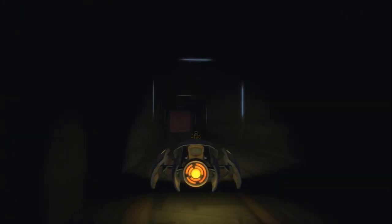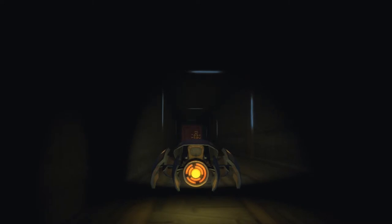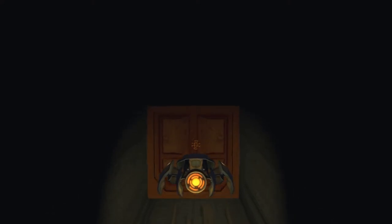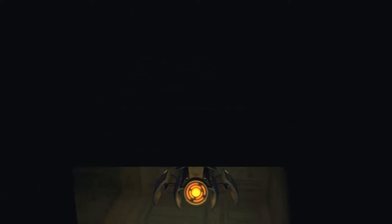Give me one second. I feel like the drone keeps falling. Because normally, let's see, space moves up, alt moves down, or right trigger on gamepad. Do I have the right trigger depressed or something? Yeah, I think I did, in fact, because now the drone isn't doing that. Okay, that opened just fine.